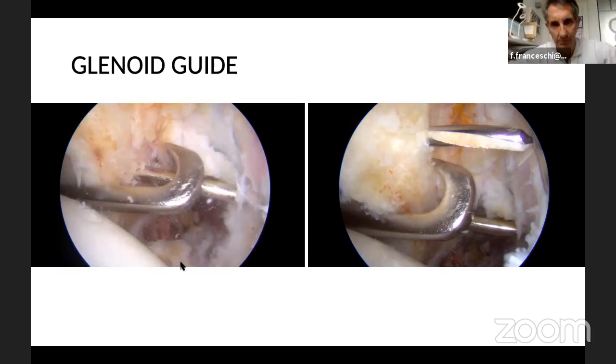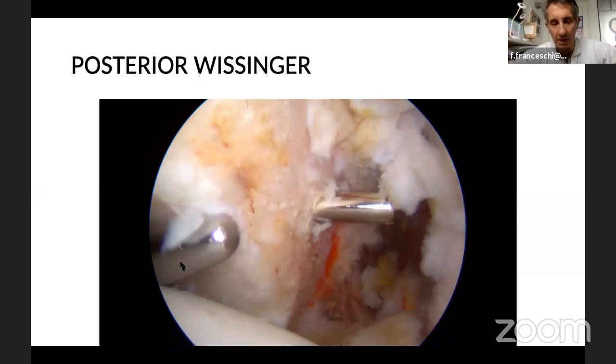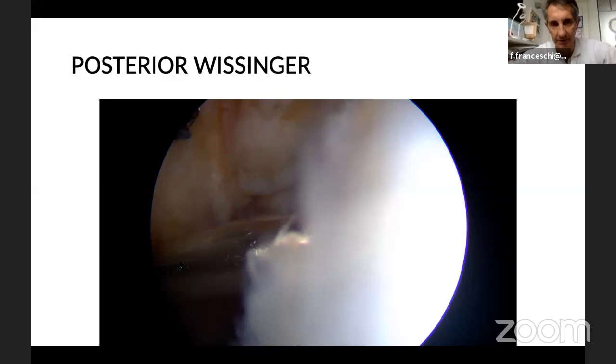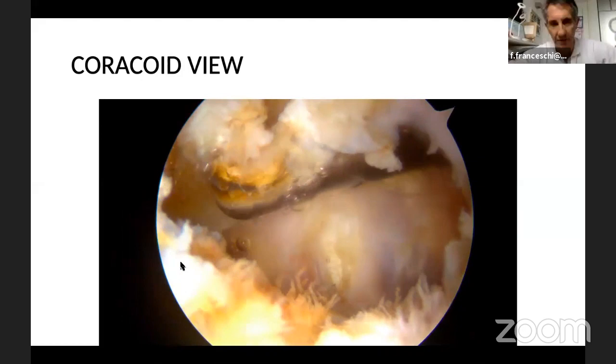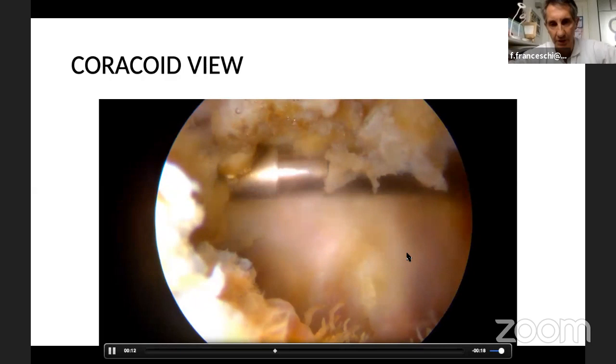We insert in the posterior portal the Wiesinger rod that helps us to dislocate the subscapularis. And after that, in the subacromial space, we went on to expose the subscap. This is the conjoint tendon.